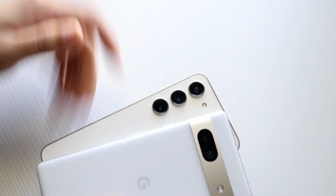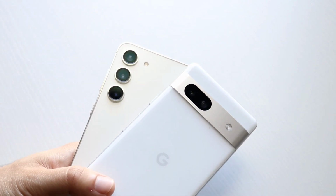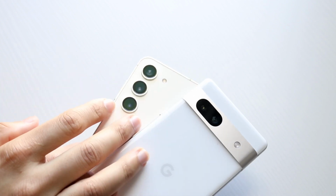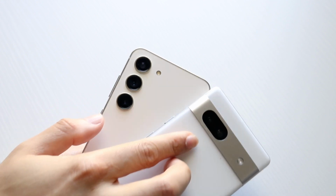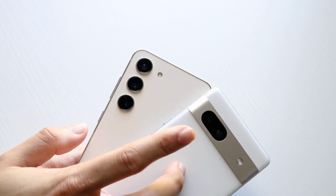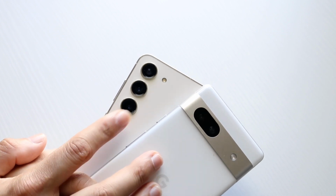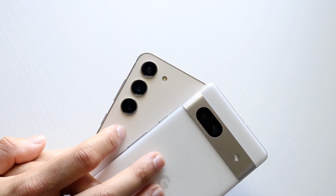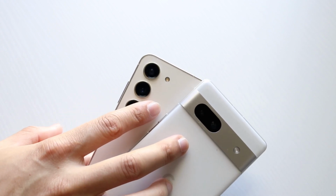Now in the camera department, as I mentioned, both phones are very good. I feel like Pixels have their own strong suit, and the same thing with the Galaxies. But you are getting an additional telephoto lens here on that triple camera setup on the S23, whereas you're only getting a dual camera setup on the Pixel 7a, which is still fine. You can do 4K 60 on the back of both of them, but you can do 8K video on the S23, which is amazing. You can also do 4K at 60 on the front of the S23. The 7a can only do 4K at 30.